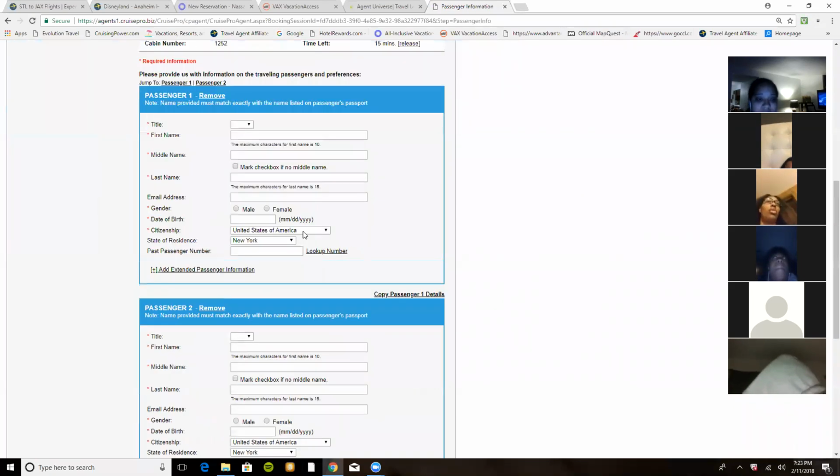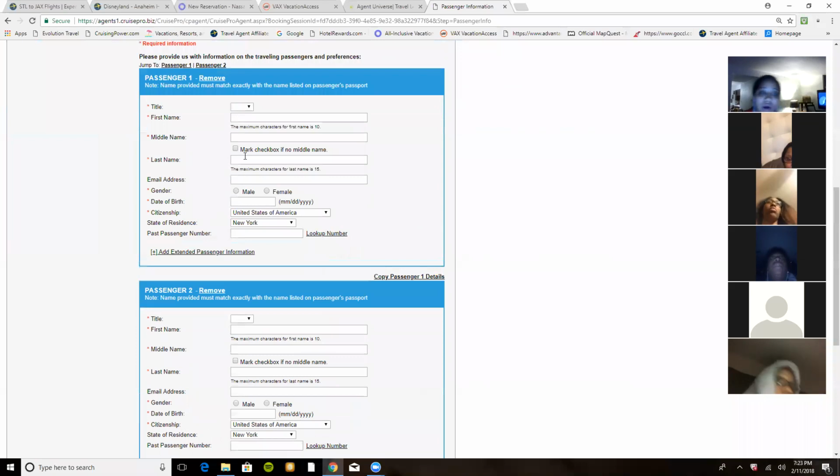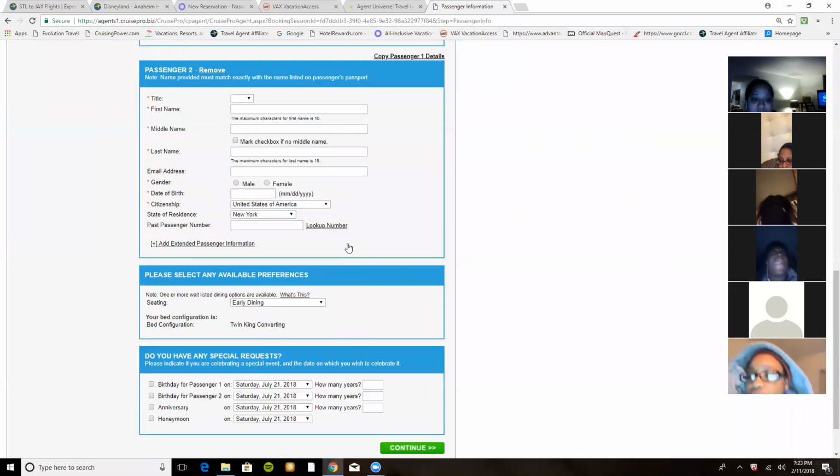This is where all the info comes in. This is all the passenger info. This is berthing the cabin. Berthing means putting the name and the birth date on there. So this is where you would do that.